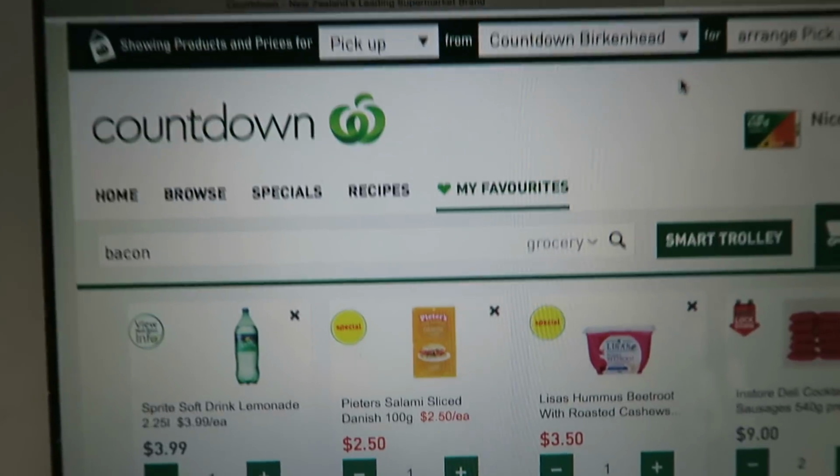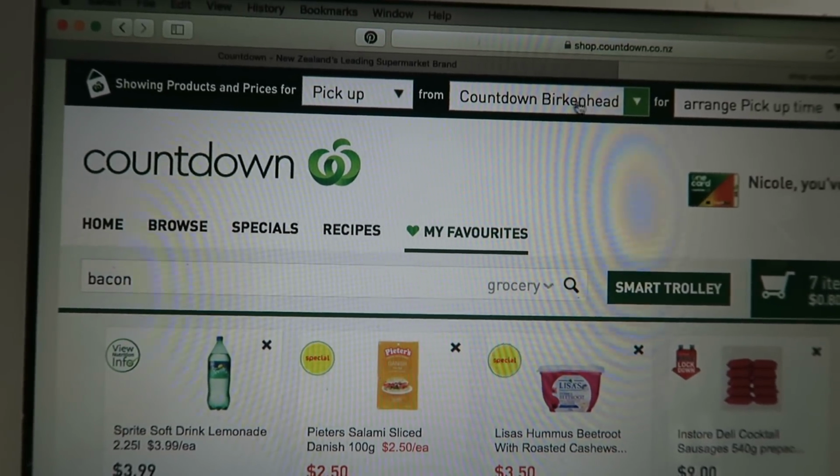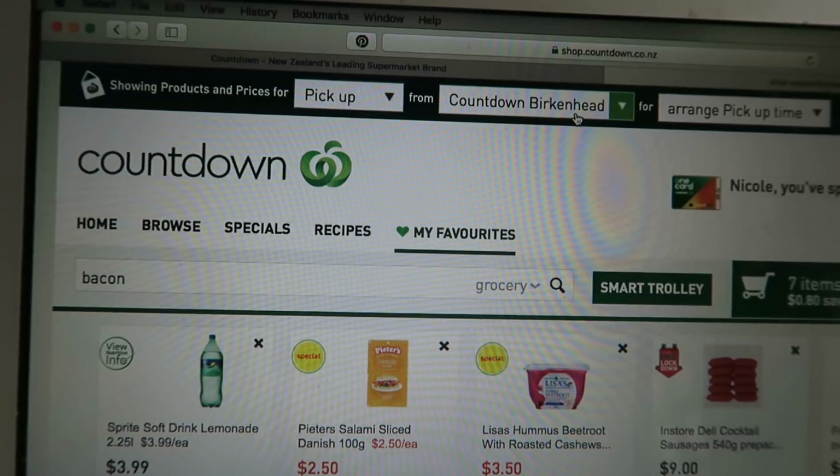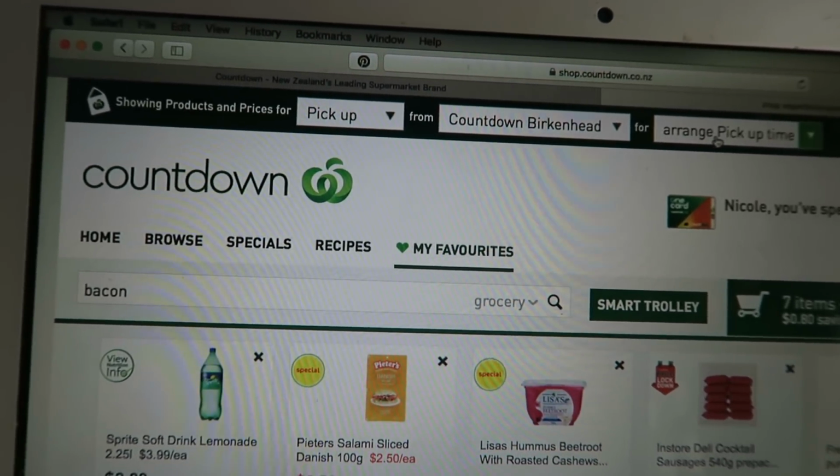So what I normally do is I normally pick up because it is free, and I can actually pick up in my hometown, and I pick up for a time just after I've dropped the kids off at school, so I'm already in town.